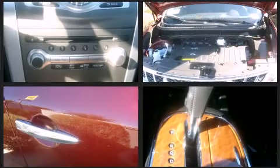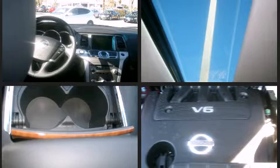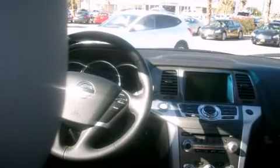Nissan also prioritized safety and security by including dual front impact airbags, head curtain airbags, and four-wheel disc brakes with ABS.